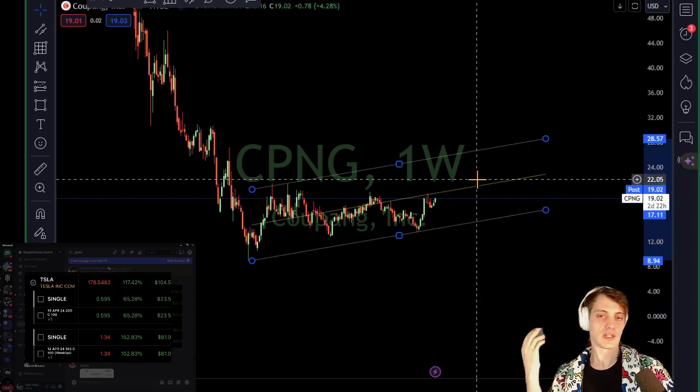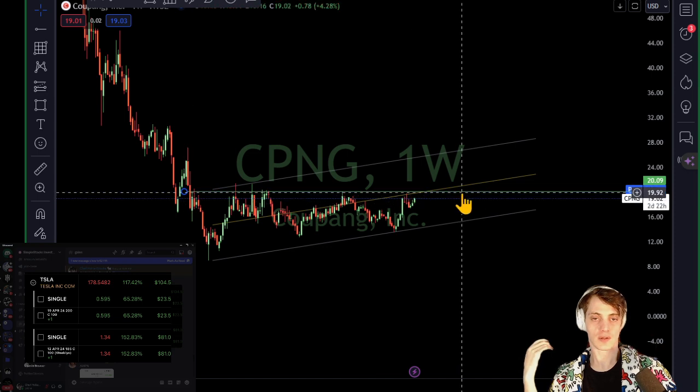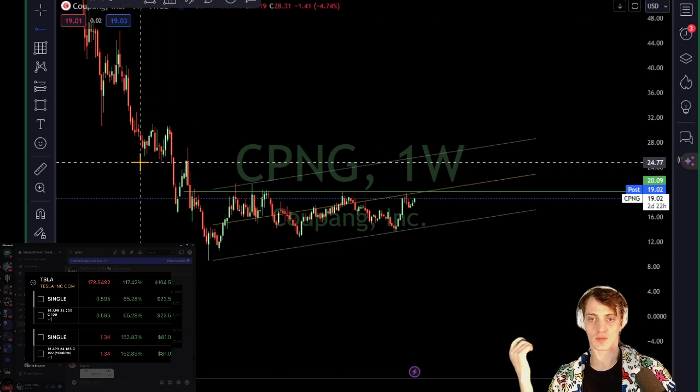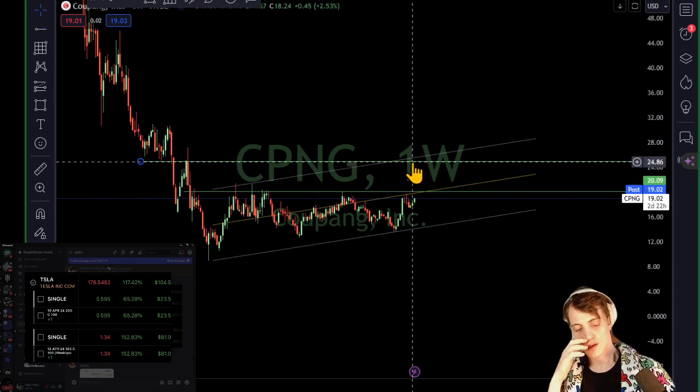Okay, so straightforward wall is here, and that's 2018. Resistance outside of this would be right there, and that would be 2486. So honestly, that thing looks pretty good. CPNG.